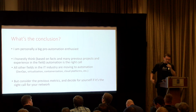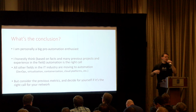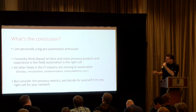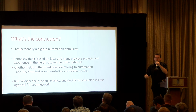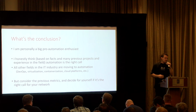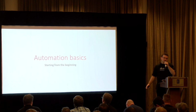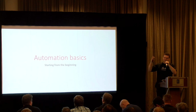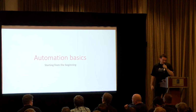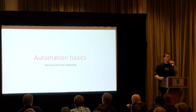So yeah. Consider all of the metrics that we mentioned. Don't forget about the challenges. I'm not saying it's easy, but decide for yourself if it's worth investing time and resources into. I think in many cases you will find it is. So yeah, let's now stop with all the non-specific, non-technical things, and let's go into the technical. So automation basics. Let's start from the beginning.